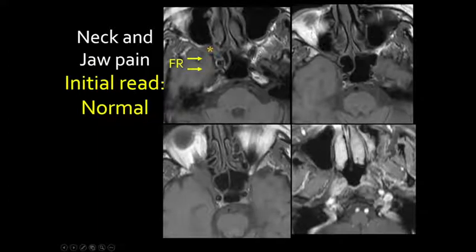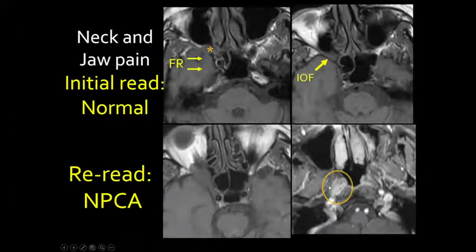rotundum, normal fat on the left, tumor in the inferior orbital fissure, normal fat on the left, and here the tumor has gone back to the eye, and now you see the mass in the nasopharynx, this 8-millimeter mass in the nasopharynx, and this reread is nasopharyngeal carcinoma with perineural tracking.